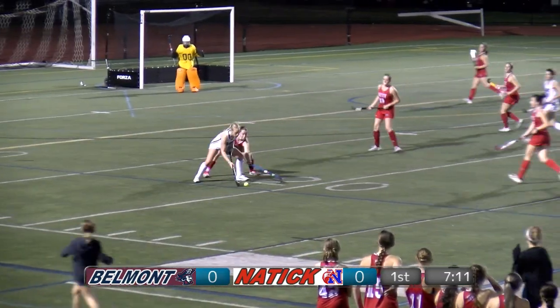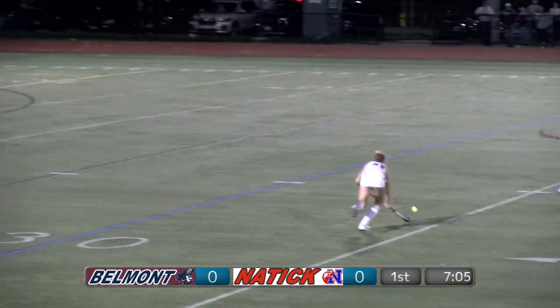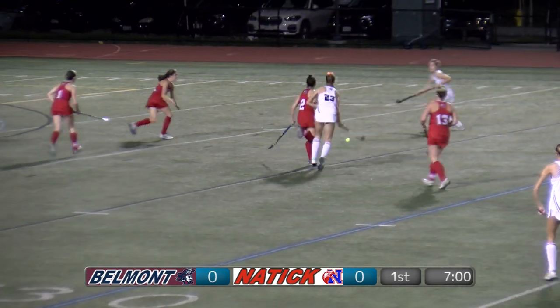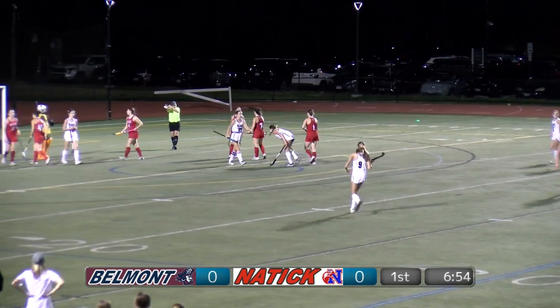All the way. Push it. There we go. Elsie steps up on the clear. Gets it wide to Mia. Backhand in. Nice catch there by G and wins a corner there. Good job.